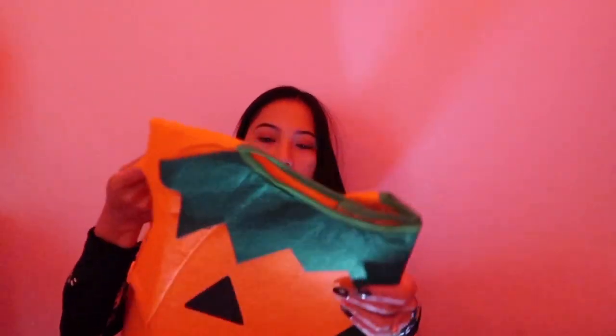So that was $5.94, guys. Halloween pumpkin costume with hat and bag for kids, adults. All right, so $5.94. If you're looking for a costume, this is really nice because I'm 4'9", so I think it will fit for, you know, 12 years old, because I thought it was like gonna be for small kids.